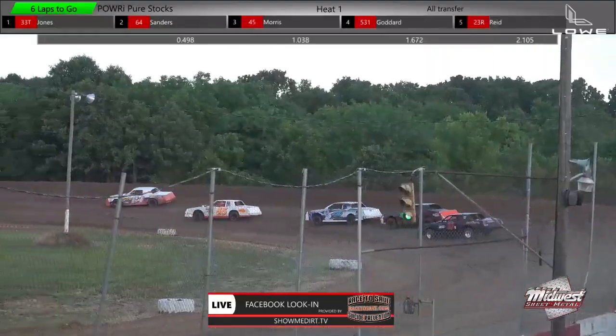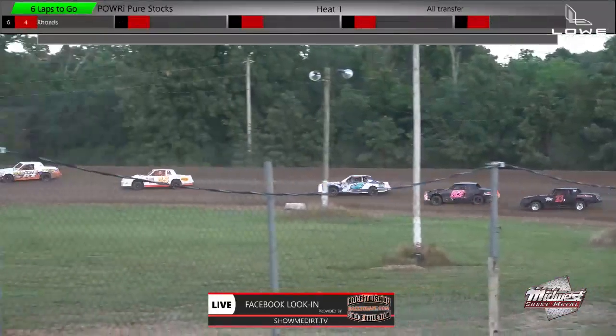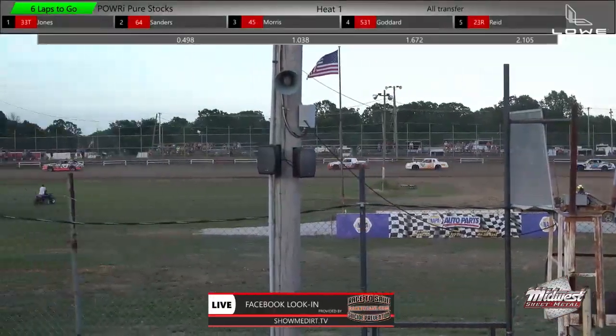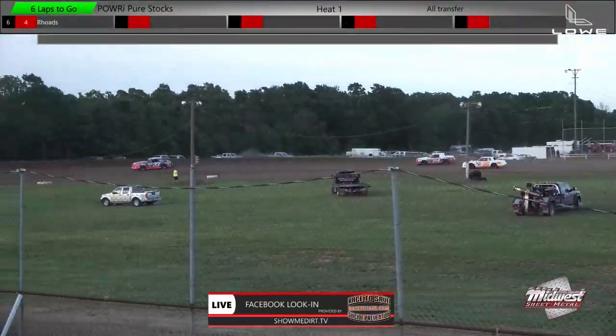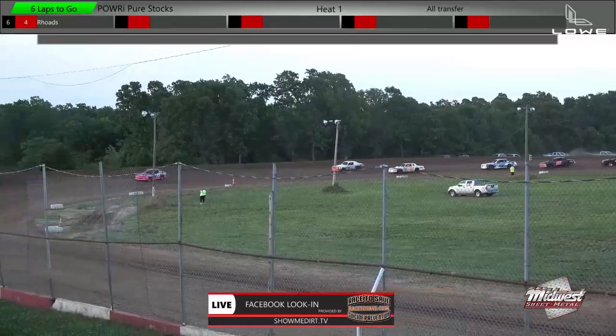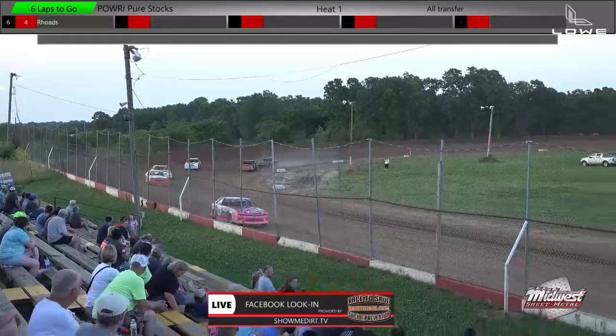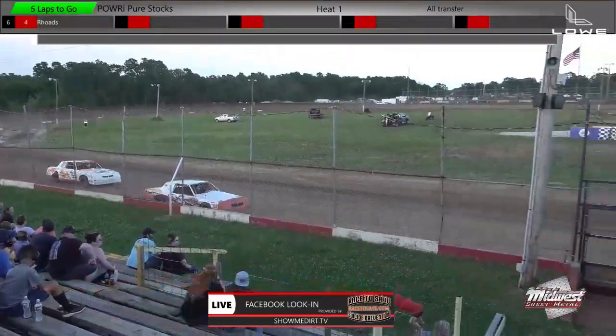Two laps in the books, the 33T of Tyrell Jones out front by half a second over the 64 of Brandon Sanders. The 45 of Wayne Morris is looking to go under the 64, trying to take that second spot away. That beautiful number 4, Caleb Rhodes, is holding on to that fourth spot.